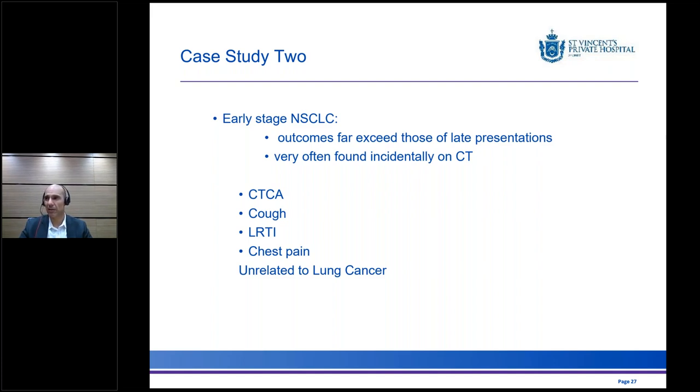That's quite common. They had a little bit of something, and they thought, oh, maybe they've got coronary disease. They may have had a cough or lower respiratory tract infection, or chest pain is quite a common presentation. The chest pain, however, is not related to the tumor. So they'll sometimes present with a musculoskeletal thing or something a little bit atypical, and their physician will do a CT scan, and a little lesion will be found incidentally.